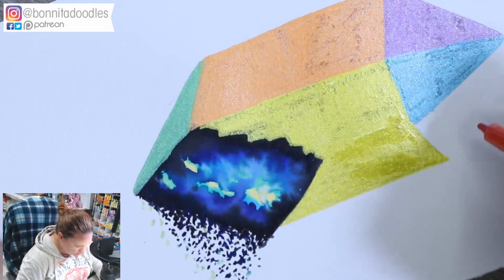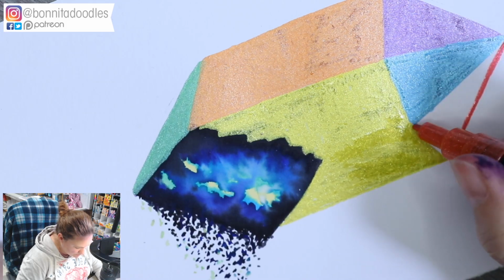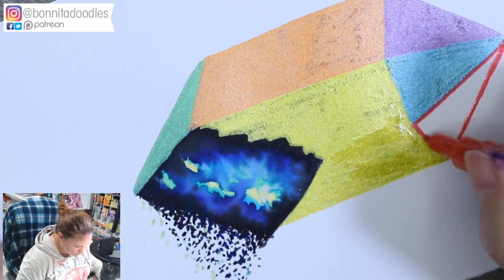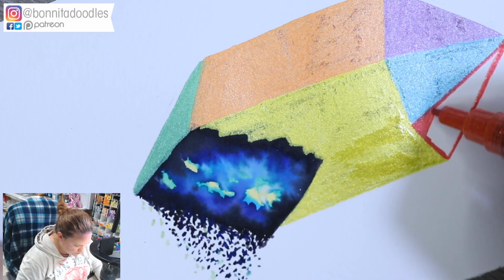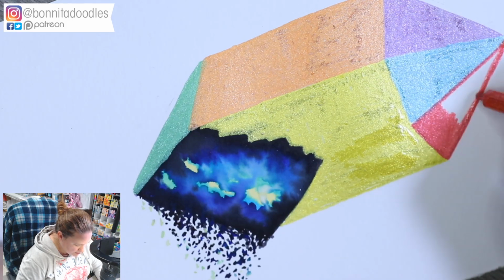I still can't get over that gold. It's sort of shouting in my face. This is a really nice colour. It's not salmon at all, actually. It's more like a cerise.